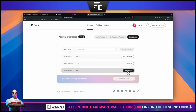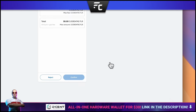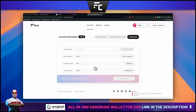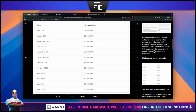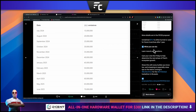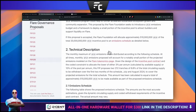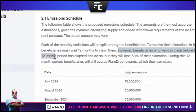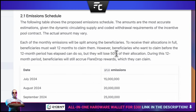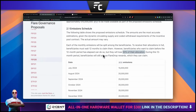Now, the locked funds, it is possible to withdraw them, but there is a small penalty. If we click on here, in fact, it doesn't even give you a warning, which I was a little bit surprised about, but maybe it does say back in this thread. Let me just scroll down here. Okay, maybe not. Maybe we can check this link and it might appear. Mission schedule. Here we go. Beneficiaries who want to claim before the 12-month period has elapsed can do so, but they will lose 50% of their allocation. So that's something to note. It doesn't give you a warning, but if you did want to claim them early, you will be penalized somewhat.